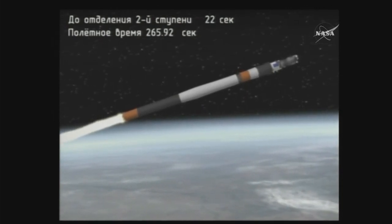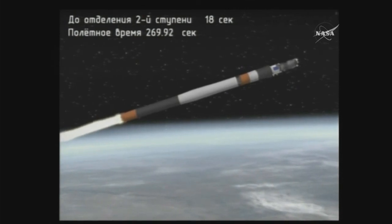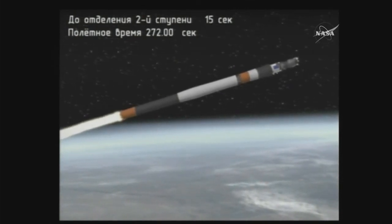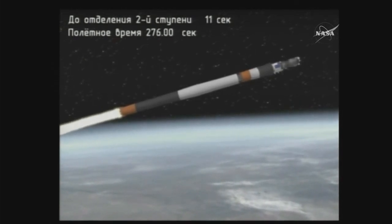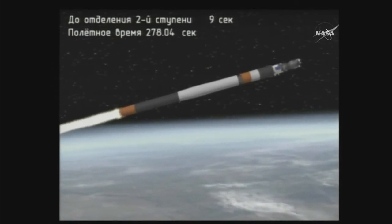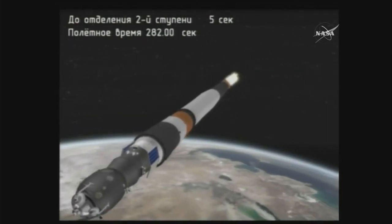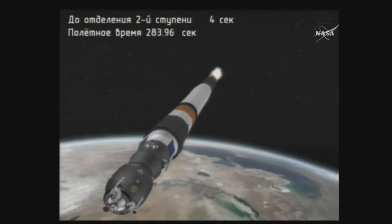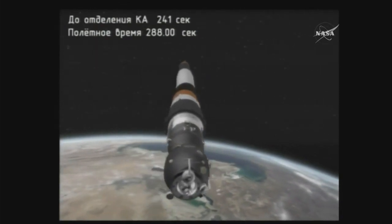4 minutes 15 seconds into the flight. All parameters and systems are nominal. 270 seconds, all parameters of the booster rocket are nominal. Four minutes 38 seconds into the flight.